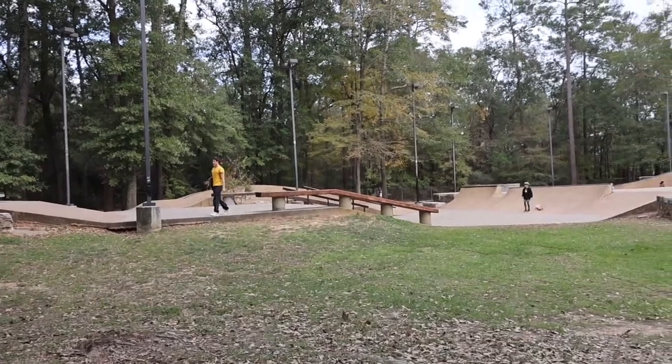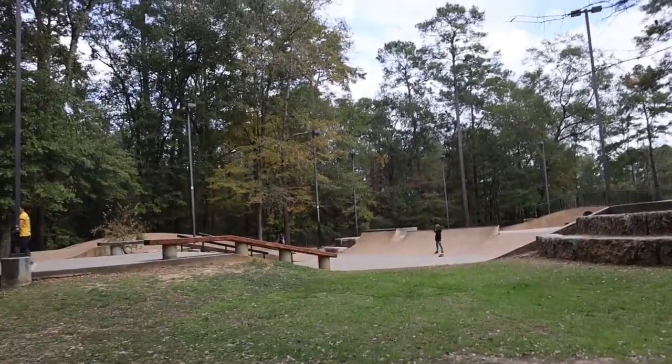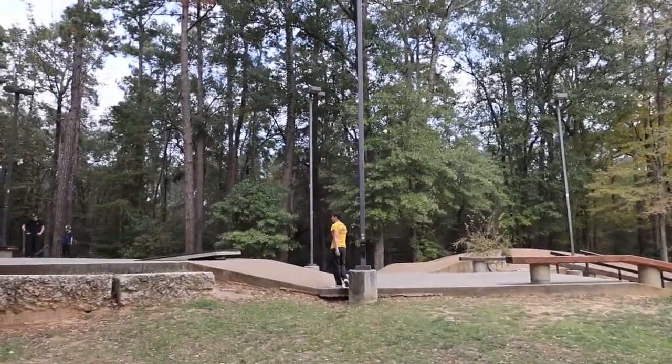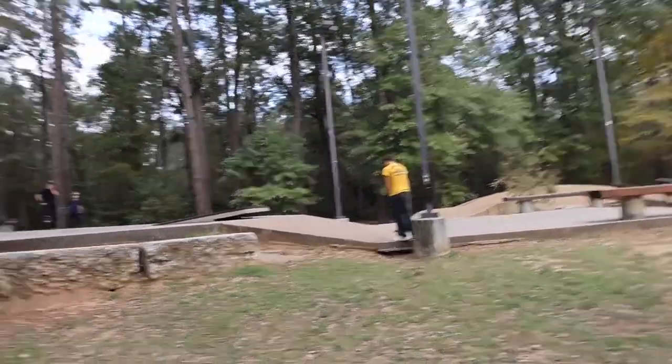You have this area right here with your stair set, but it has this launch. And I'm basically doing some tricks on it and down the ramp area. So pretty excited to start filming. Show y'all what I can do.